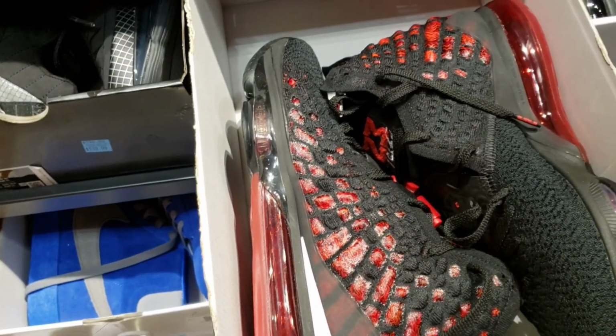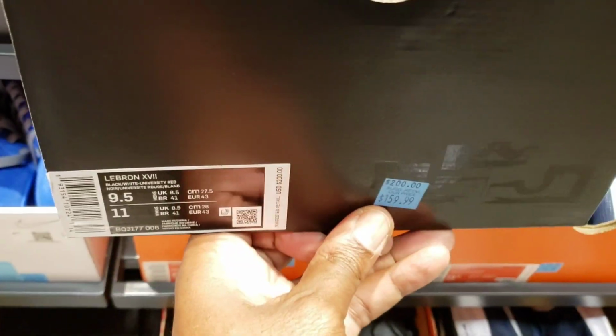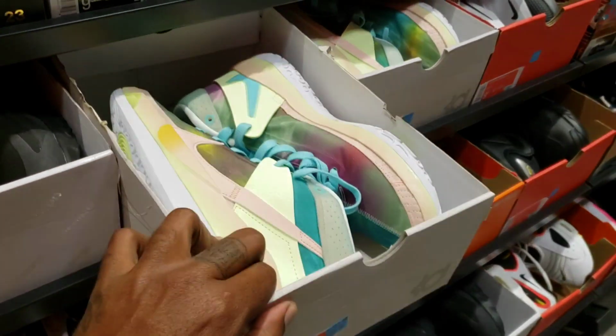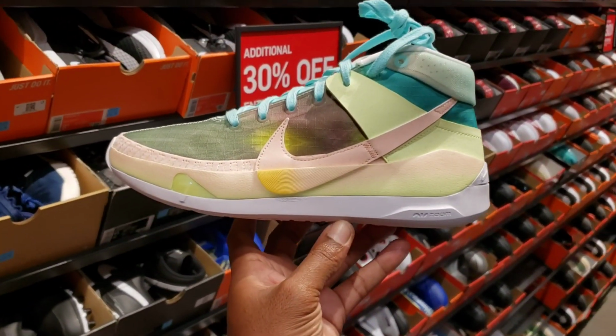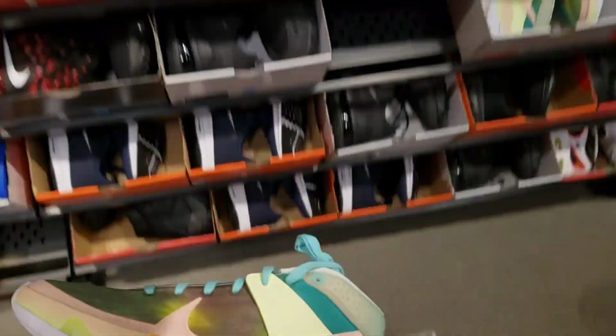I got some bred LeBron 17s for 159 with 30% off. They got some KD 13s for 9.5, also 160 on these. This is that colorful one, which I think is pretty dope. Gives me like Easter vibes on these. What do you guys think about these from a 1 to 10 scale? And did you guys cop these?